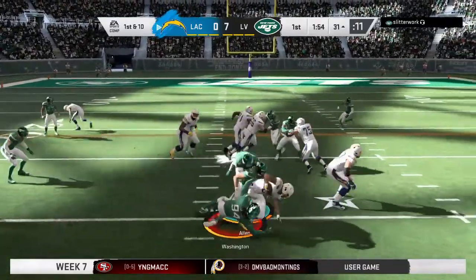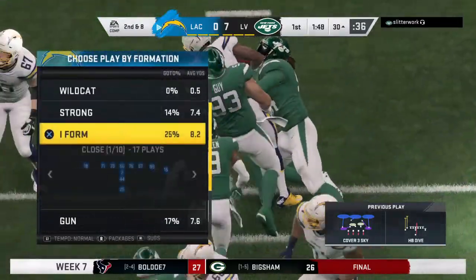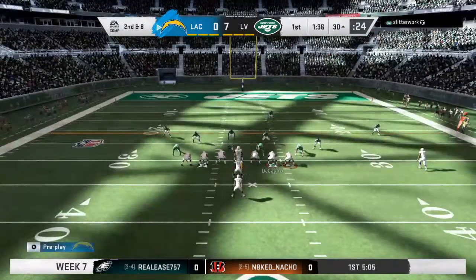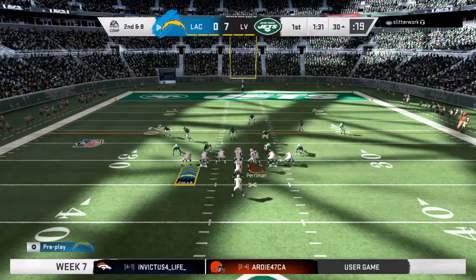Dwayne Washington, his first carry, and only able to get 2 here, stopped at the 30. They tried a quick hitter inside, but that one was swallowed up because what they're hoping is those big defensive linemen will take the bait and move laterally and open up a crease that they can run through. Didn't happen on that play.